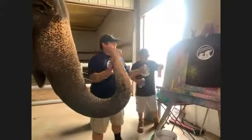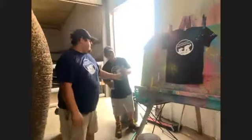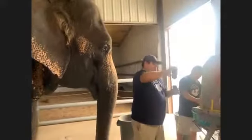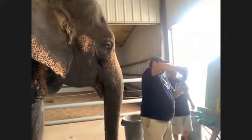Okay. Remember, give me a hand. And now we're going to do our last color. We're going to add some purple. I actually really like purple. Purple is a good color as well. Paint on there. Just like that.